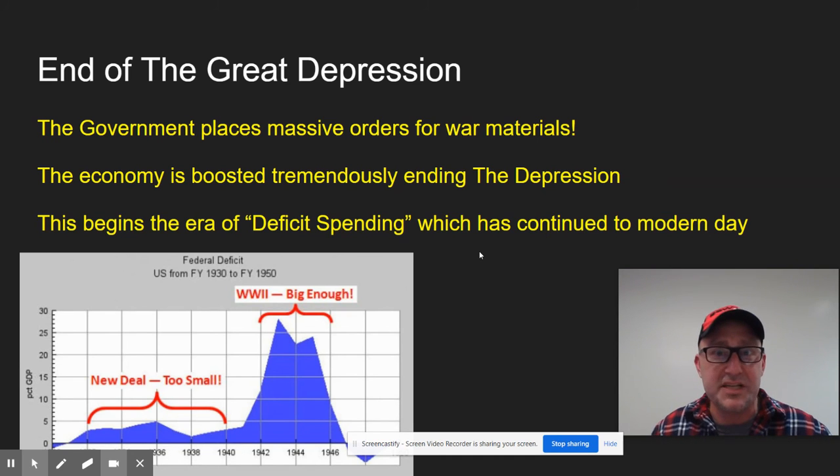Typically, when a country gets into a war, at least initially, that's a boost to the economy. Now, the downside to that is, here's an important term for you, an economic term that Mr. Haynes will probably explain more next year. I'm guessing you're already kind of familiar with this, whether you know it or not. This is when the American government starts deficit spending. Now, what is deficit spending? Have you ever heard of the national debt?